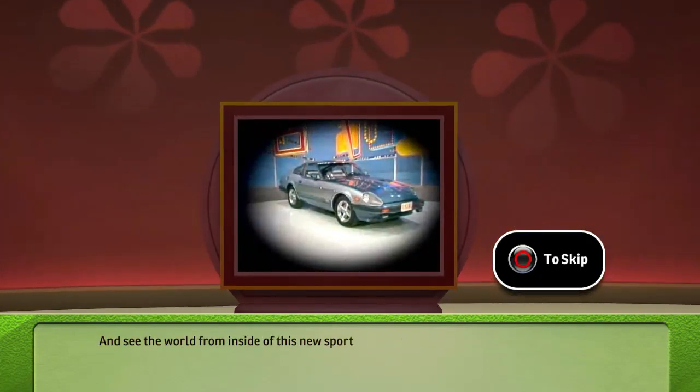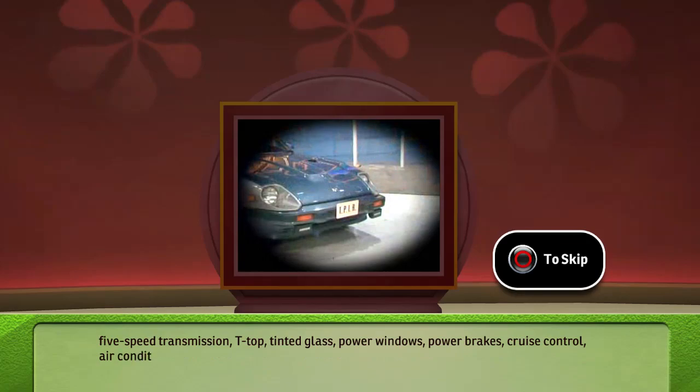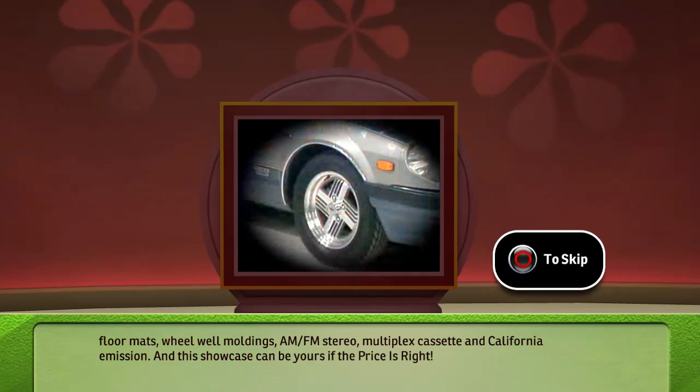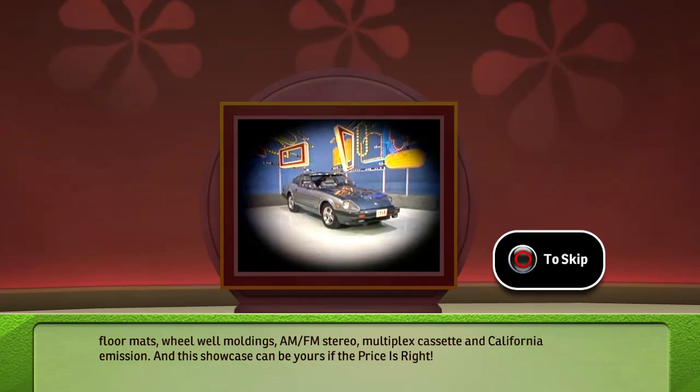And see the world from inside of this new sports car! The Datsun 280ZX Turbo with 5-speed transmission, T-top, tinted glass, power windows, power brakes, cruise control, air conditioning, and all the other standard equipment, plus these options. Pinstripe, floor mats, wheel well moldings, AM/FM stereo, multiplex cassette, and California emissions. And this showcase can be yours if the price is right.